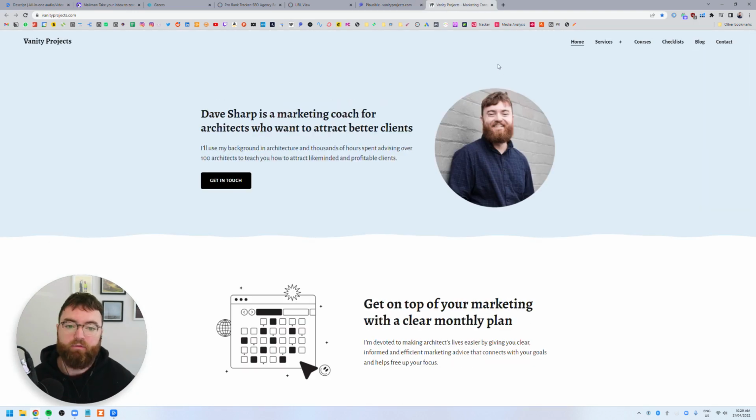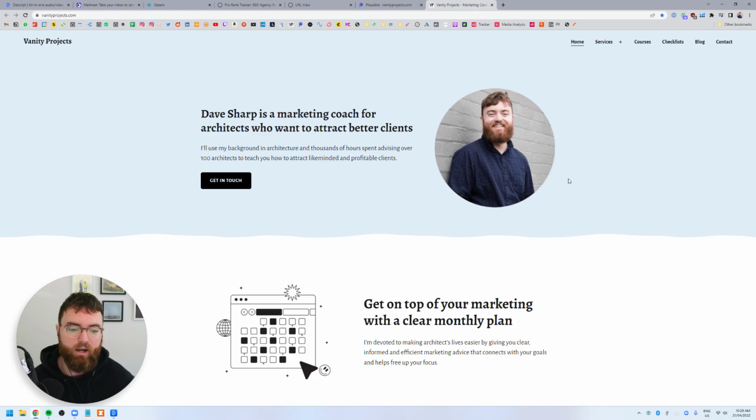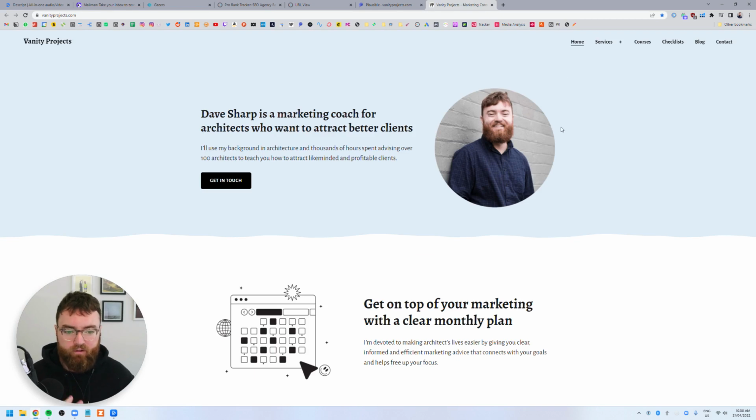And one of the other reasons to use Plausible rather than Google is that it's also much faster on your website. So it's going to help to speed up your website as well, just a little bit. But every little bit makes a difference. So if you never check your Google Analytics because it's too complicated and it's just too difficult to use, switching over to Plausible will just make everything a lot simpler and a lot easier for you to actually start using your analytics on a more regular basis.